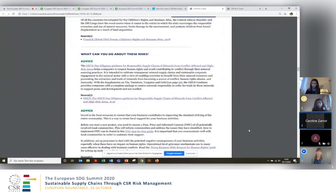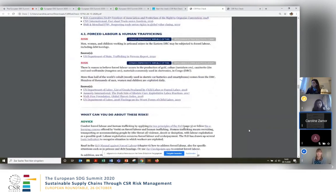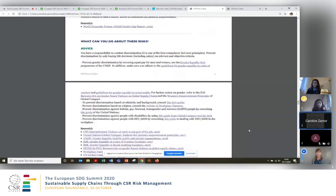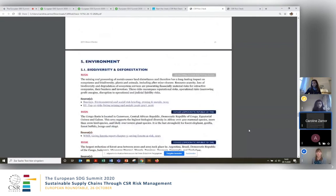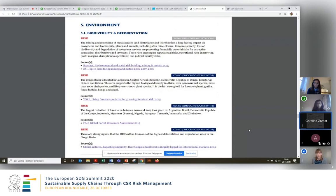So we not only give risks, but also advices on what you can do about these risks. So there are risks and advices. And you can see that on the right of a risk, you can see if it's about a product or a country or both. So this first thing, it's really small. I hope you can see it better than I can.